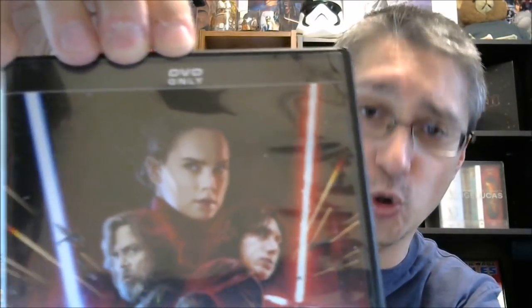But now, at least we've got 4K. We lose 3D, we get 4K. So we went from one letter number combination to the other. But let's start out with the absolute most basic form of home video release on physical media for The Last Jedi. That is the DVD-only version. And unlike most of the time, instead of saying just DVD at the top, it actually says DVD only.